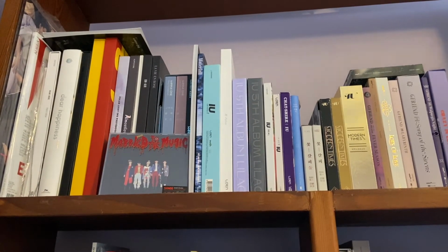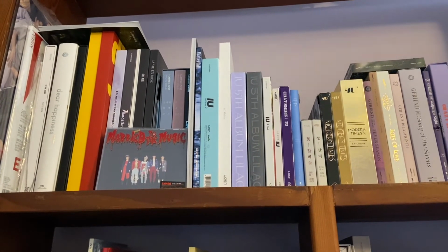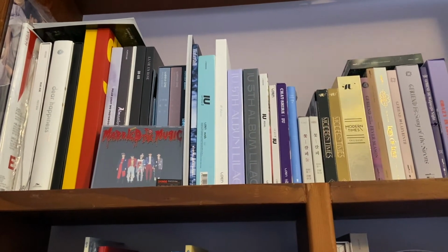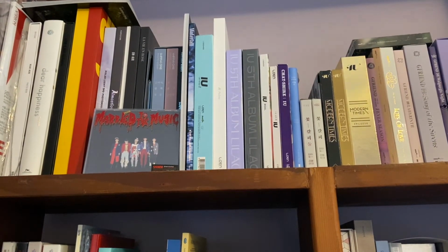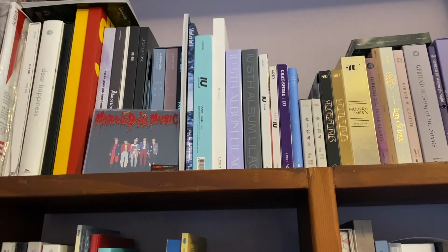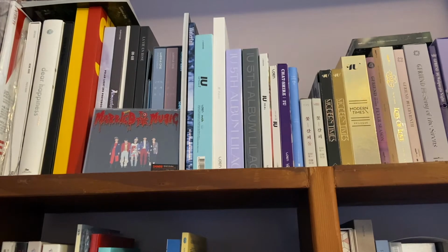What? I feel like something is missing. Yes? No? You can move? I feel like there's a photo book missing. Hold on. I'm bugging. Never mind. The other photo book. I was like, where's my NCT Dream photo book? But it's on another shelf. Okay.